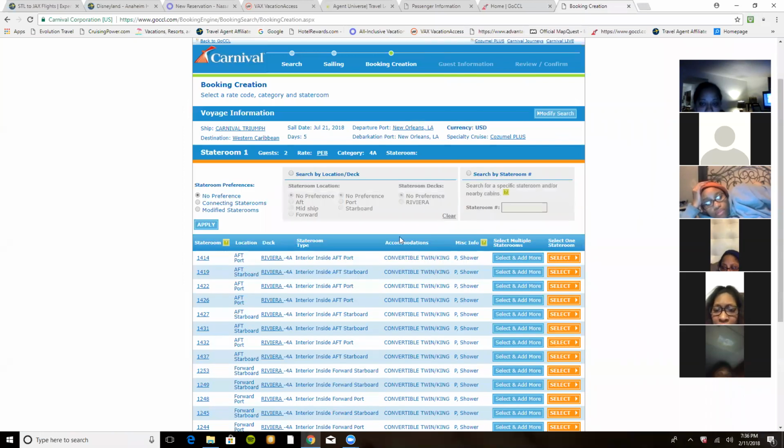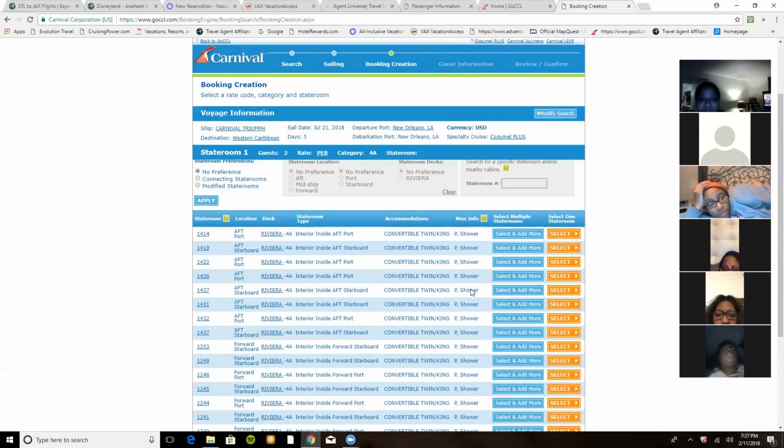Can you get one bed or do you have to get two? Yeah, you'll be able to get a king or 2 twins. Okay. And let's just say somebody decides they want a king and then they book it and they want twin. When they start their profile on Carnival, they'll be able to switch it to 2 twin beds or 1 king if they want it.